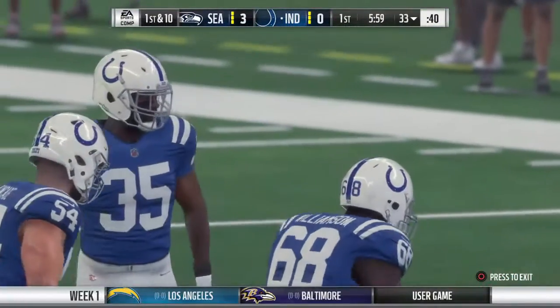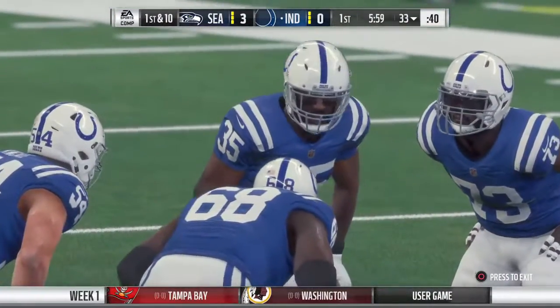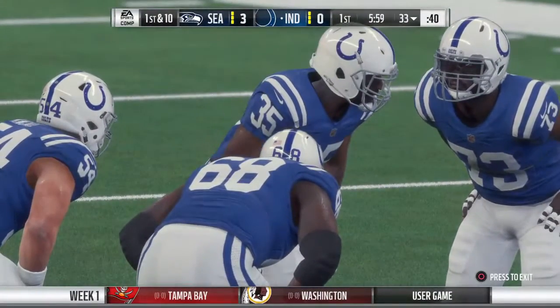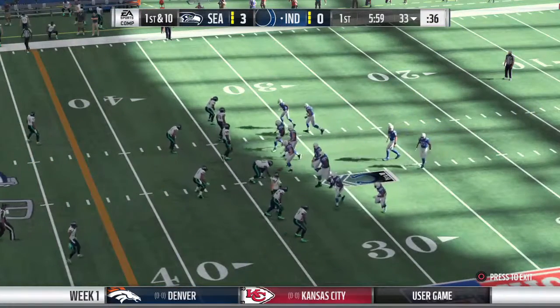And sometimes the first drive is just simply to settle nerves. You know what it's like at the start of a game with the emotion. Guys a little bit jumpy. But you understand the same way. It's just like us calling one, right? Making sure we ease into the game, let it come to us.